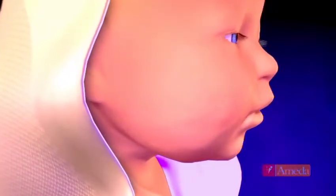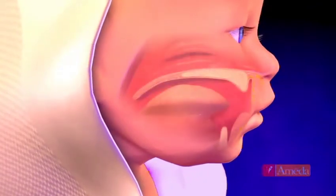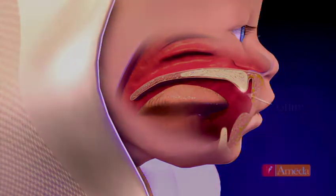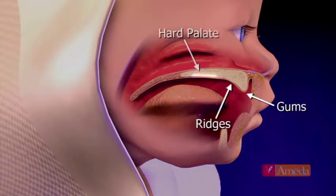To understand how latch-on affects your comfort, let's look inside at the roof of a baby's mouth. Behind the baby's gums are ridges. Behind the ridges is the baby's hard palate.